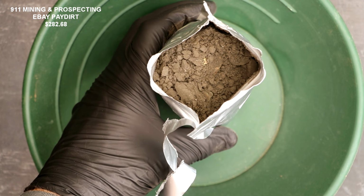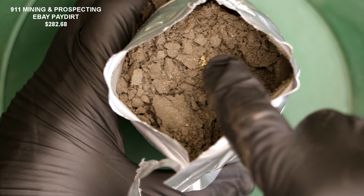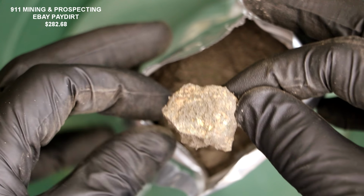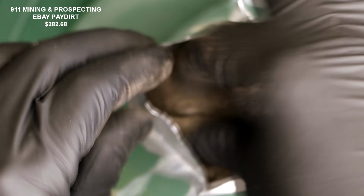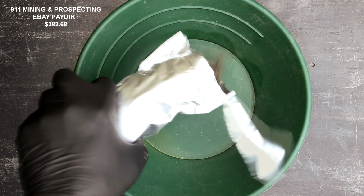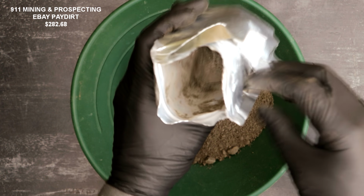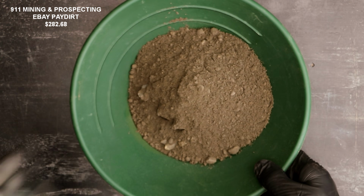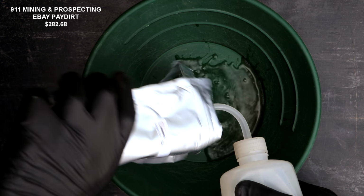Wow. Right on top, I think I can see some gold. Maybe it's pyrite, I can't really tell. But look at that. Oh, okay, I think it's some pyrite here. Who knows, man? It's very dark and dusty. Let's go ahead and pour it out and take a closer look. Now, it's not completely wet, but it is a little bit damp. So we're going to spray this out into a separate pan so I don't wet everything up. That way we don't miss any gold that may be stuck to the inside of this bag.